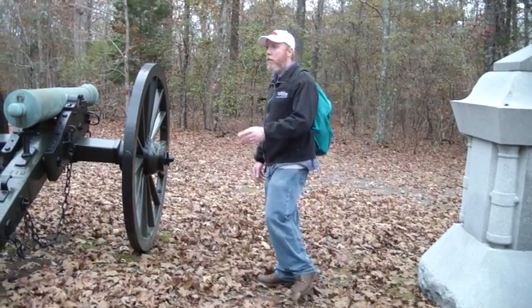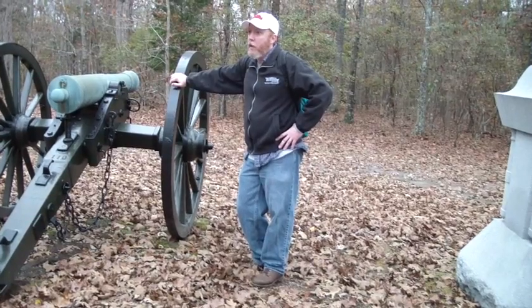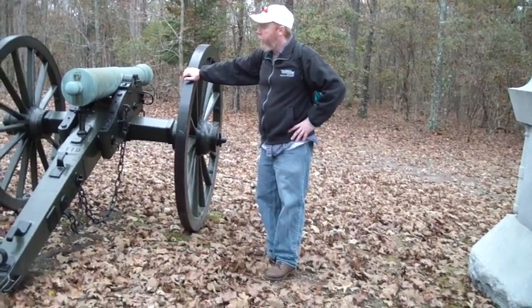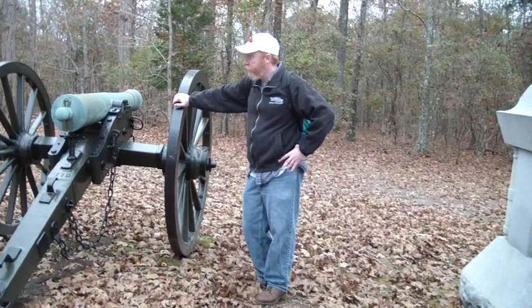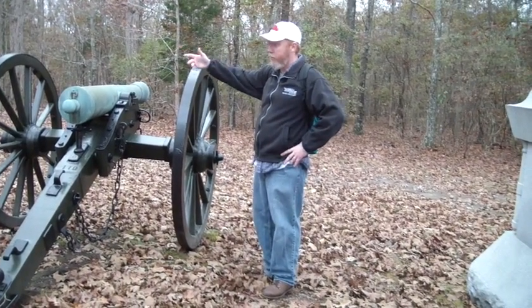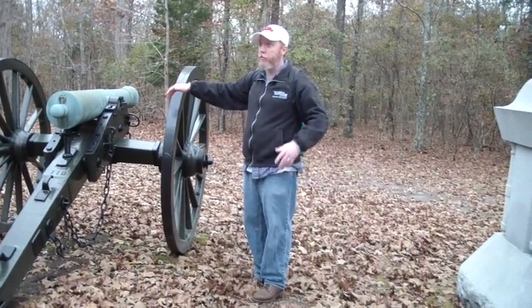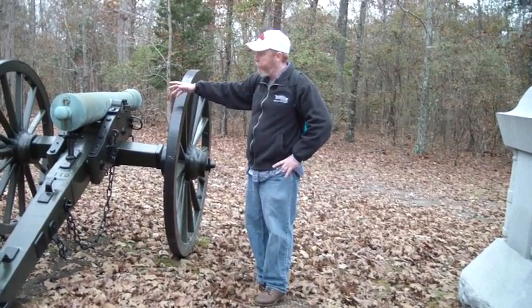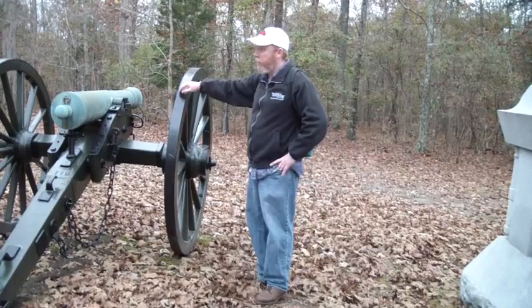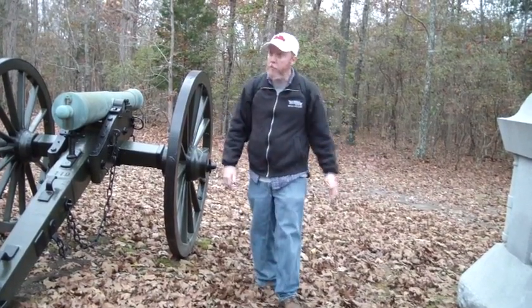All right. When these guys withdrew from the Hornet's Nest, did they go all the way back to the landing? Well, actually, Bartlett's battery will run out of ammunition and will basically take off. Mendenhall will question this. He'll say Bartlett just took off, but they will take their limbers and basically go back to the landing for more ammunition, and they won't really be a major factor for the rest of the day.